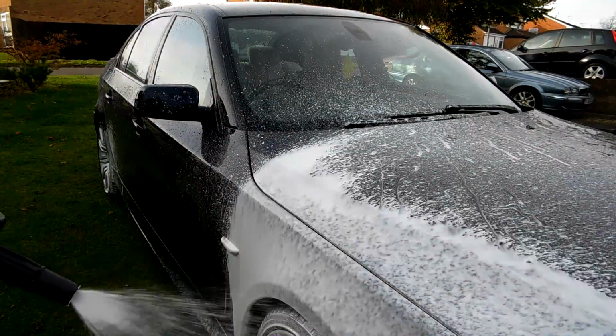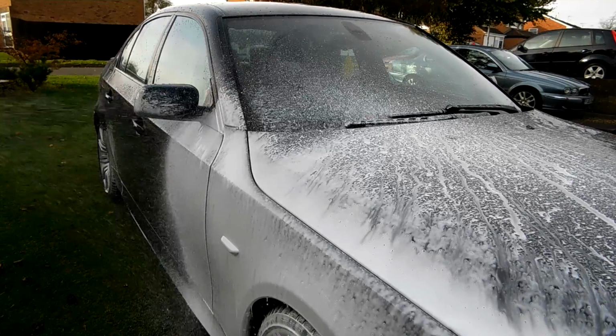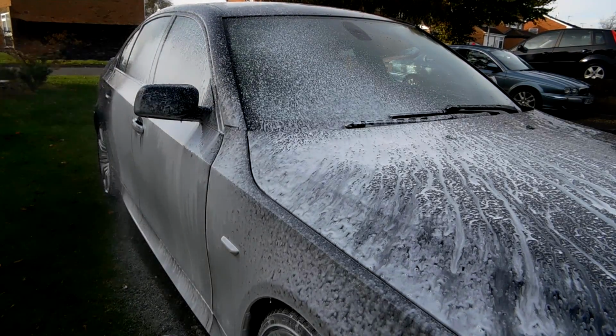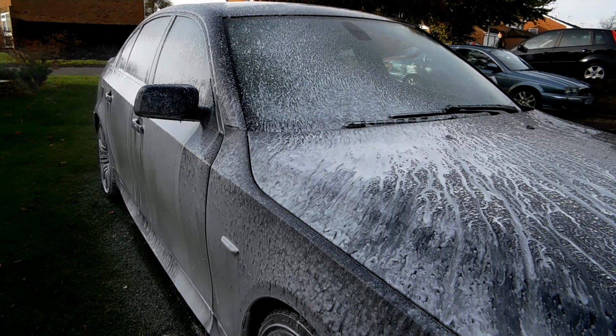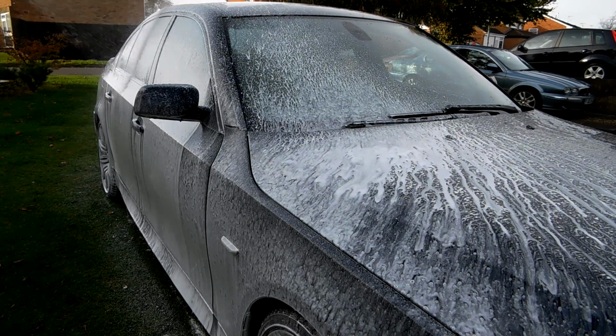Full disclosure on the snow foam. I mentioned this a couple of videos back. My lance needs a strip down. It needs a clean. So it's peeing out this watery foam at the minute. It's nothing to do with the product. It's the lance. I need to strip it down and film a video for you guys and show you the what's and whys.